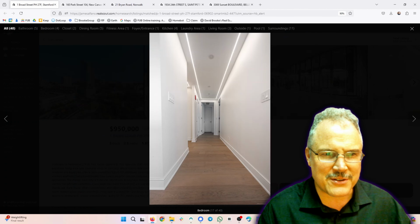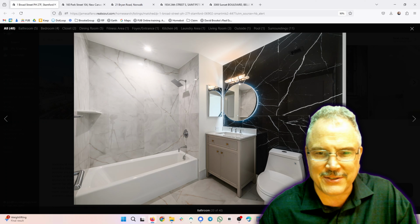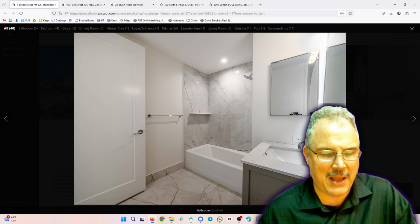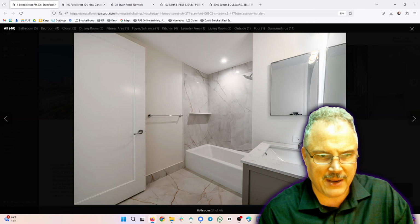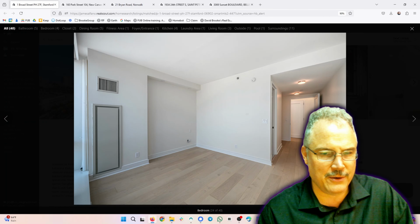Oh wow, I didn't notice it the first time. Look at the lighting in the hallway. That's outstanding. It's just a lot of nice, beautiful, high-end touches in this place. Attention to details and such. I just wish they would have put something here instead of that normal tub. I'm being nitpicky though. Great apartment, great condo.